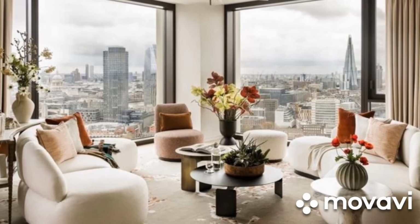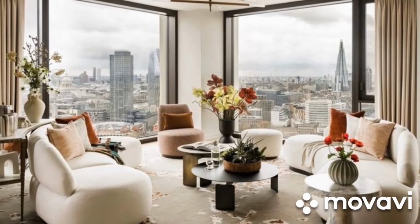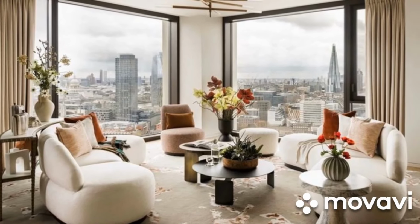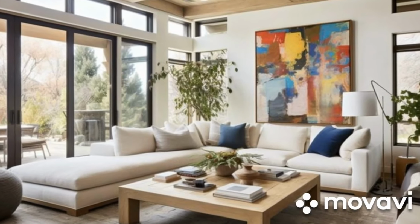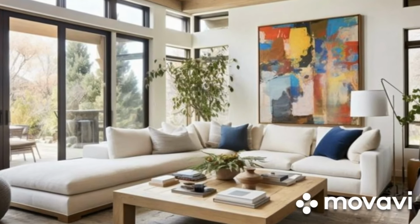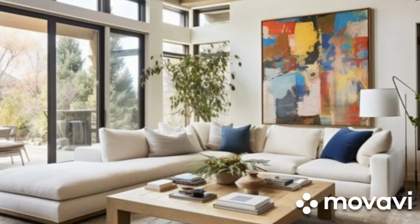Natural light plays a crucial role in minimalist design, so keep window treatments light and airy to allow as much daylight as possible to flood the room. The result is a serene and sophisticated space that feels open and uncluttered.